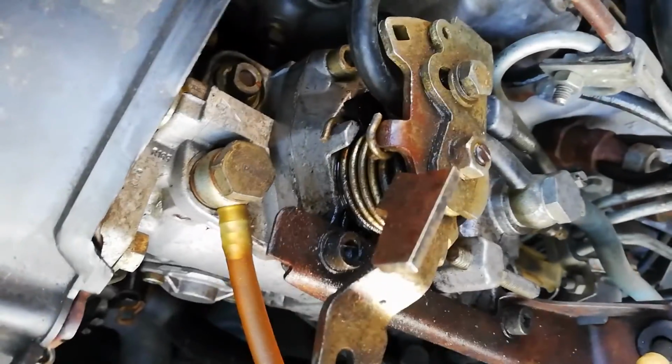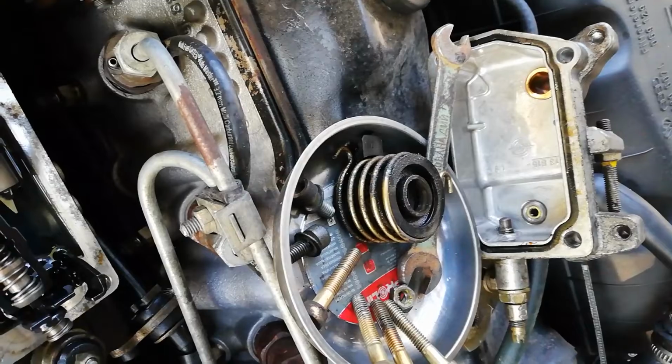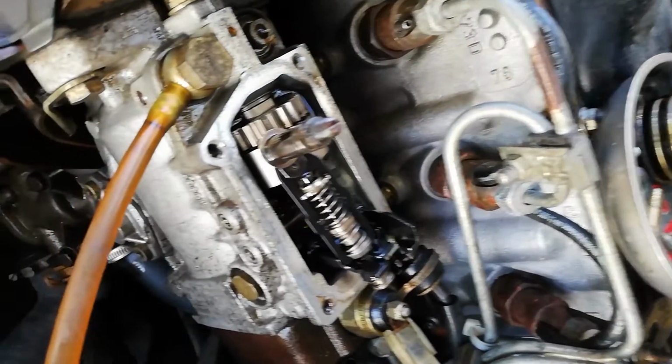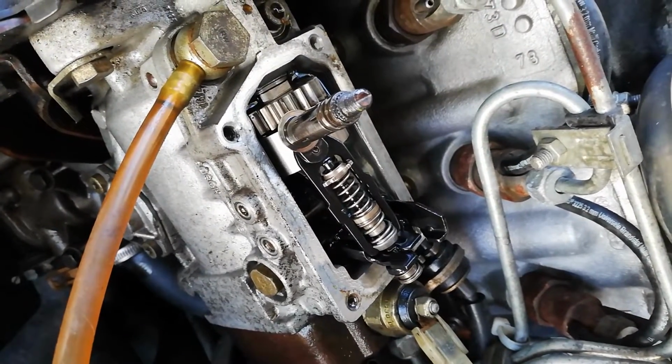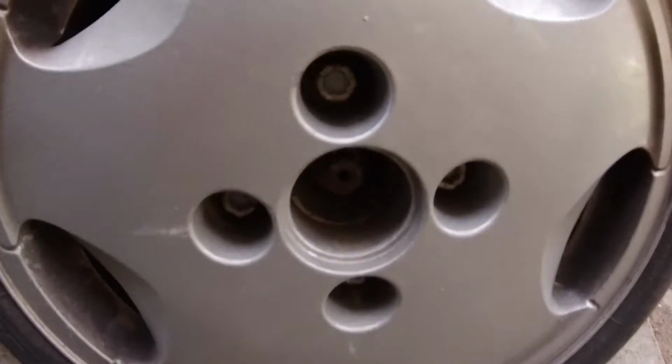Okay, the leaking fuel pump. It leaks from the top, so I only changed the top cover gasket and O-ring for the throttle shaft. Next on the list, front suspension.